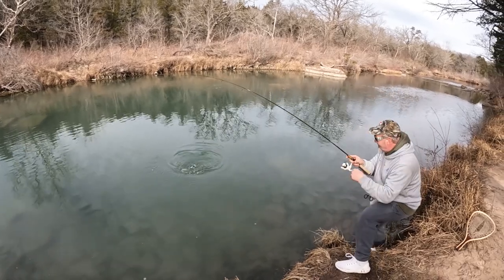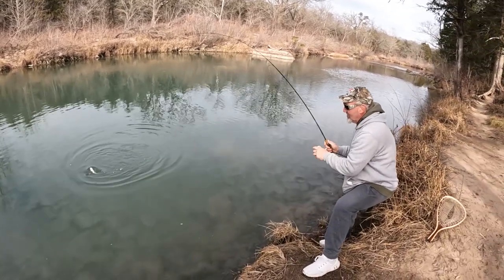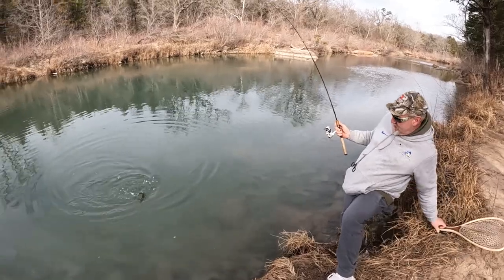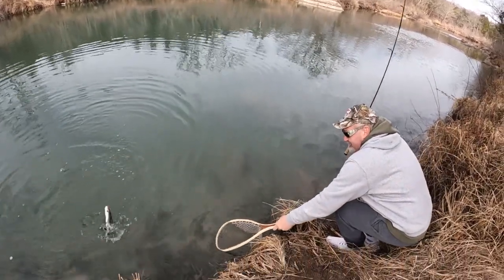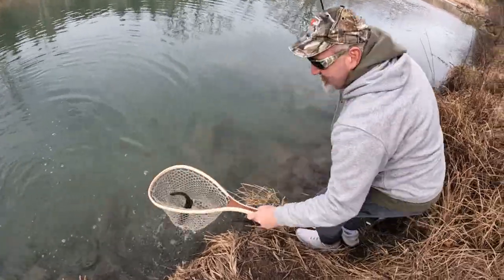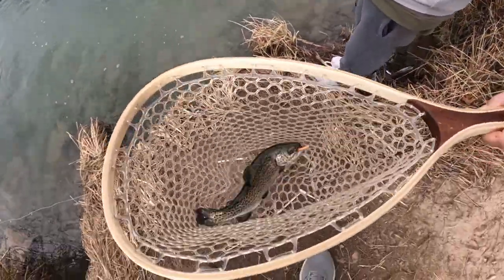All right. We've had three of these on. The net's right behind him. And now number four is about to come to the net. There it is, folks. The fireworm is on right now. Wow. What a great bite we got going here.